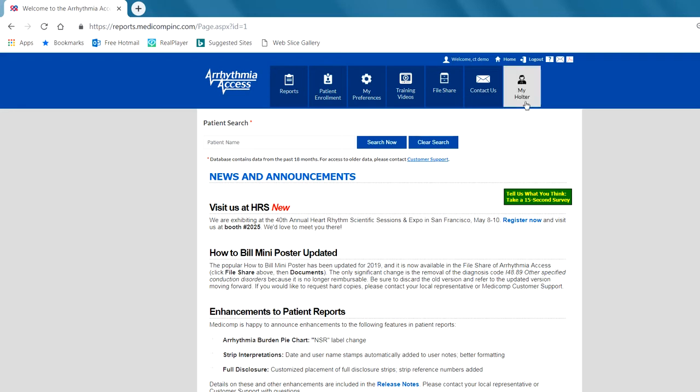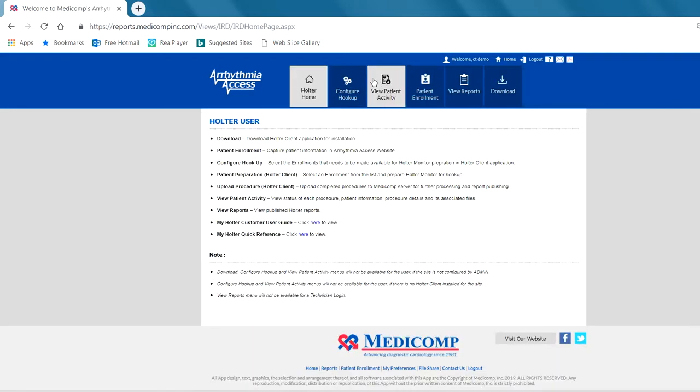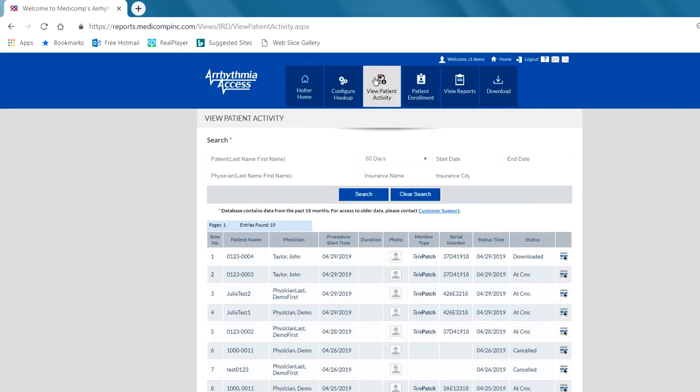Click the MyHolter tab, then click View Patient Activity. You'll see a list of patient's procedures along with information such as the procedure start time and the serial number of the monitor that was used. Search options are also available at the top of the page. At the end of each line, you'll see 3 bars, which is the detailed activity icon. Click on this icon to view the procedure details.